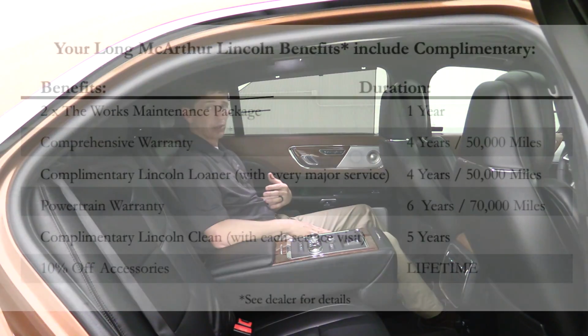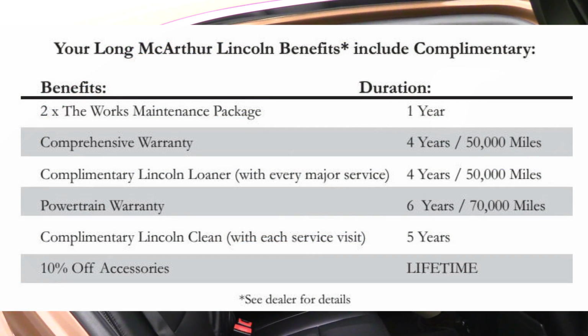Now here at Law MacArthur, when you purchase a vehicle from us, we're also going to include the first 2 services for free. So we give it the works package. That's oil change, tire rotation, and multi-point inspection included in there, and then also 10% off any accessories for the lifetime that you own the vehicle. So just some other benefits that we include along with the Black Label privileges.